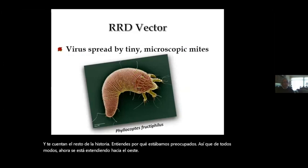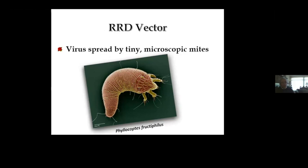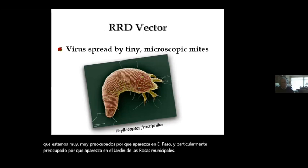Well, this is the vector for the rose rosette disease. It is a microscopic mite. It was not really separated until 2011 by a fellow over at the University of Arkansas. So it's only been that long that we've really known that this is the vector that carries the virus that infects roses with rose rosette disease. So it's a rather new development that has given us all this ongoing research.